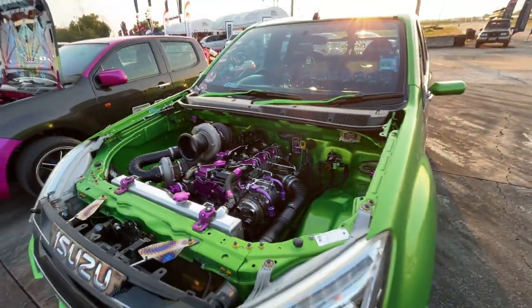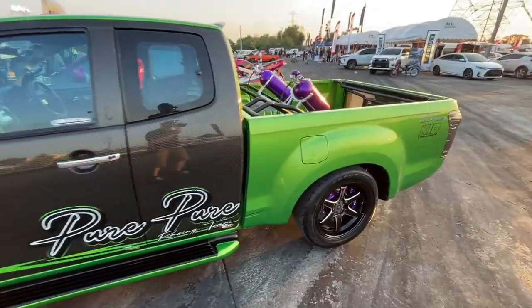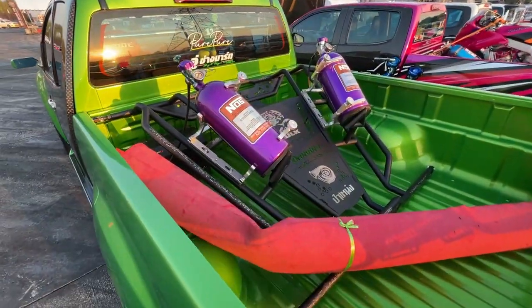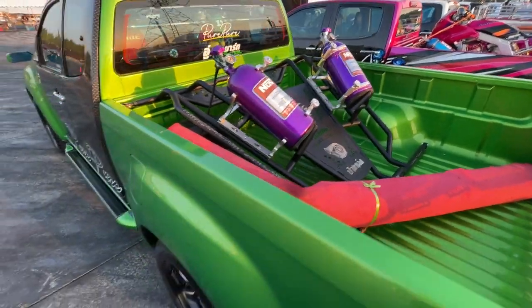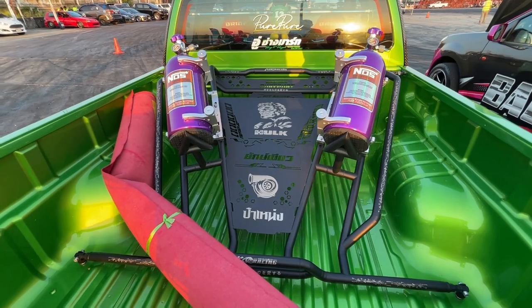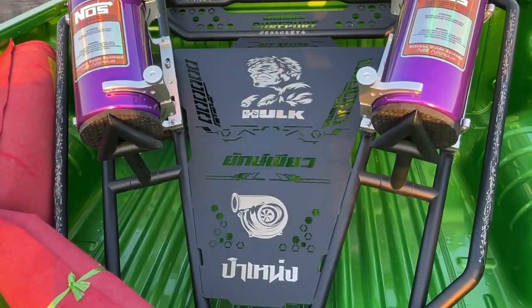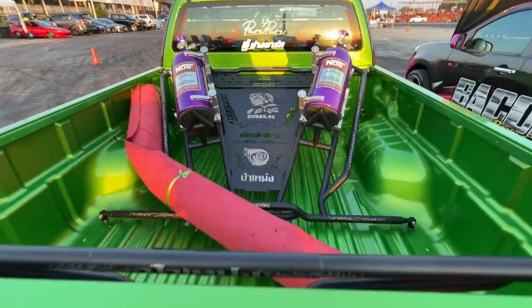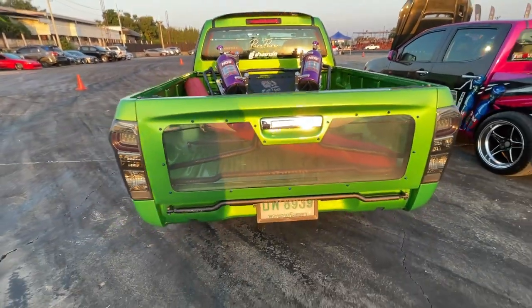It's got a lot of work done to the engine. Oh, I just noticed that this green one's got nitrous bottles in the back of it, like the other one. Look, it's got the Hulk laser etched on it and the turbo. That's pretty cool. And a clear tailgate.